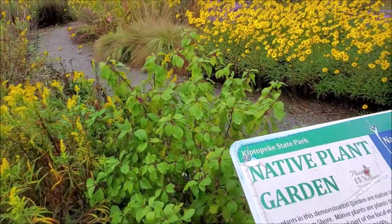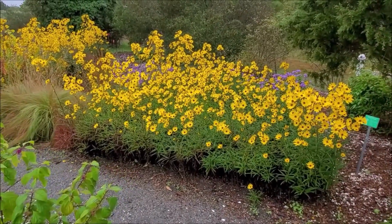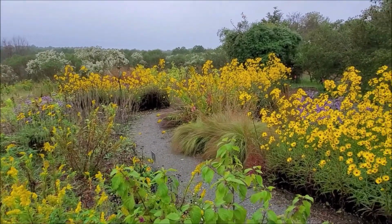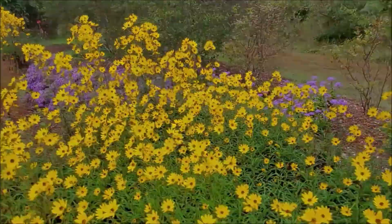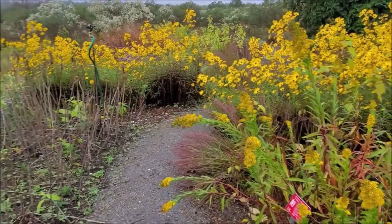Then behind me is the swamp sunflower, bright yellow. You can see how it really brightens up an area. Behind that is the mist flower. Oh, I'm sorry, there's the mist flower right there. And they are bright purple. The two colors look really nice together. And this yellow flower is the seaside goldenrod. Wonderful.